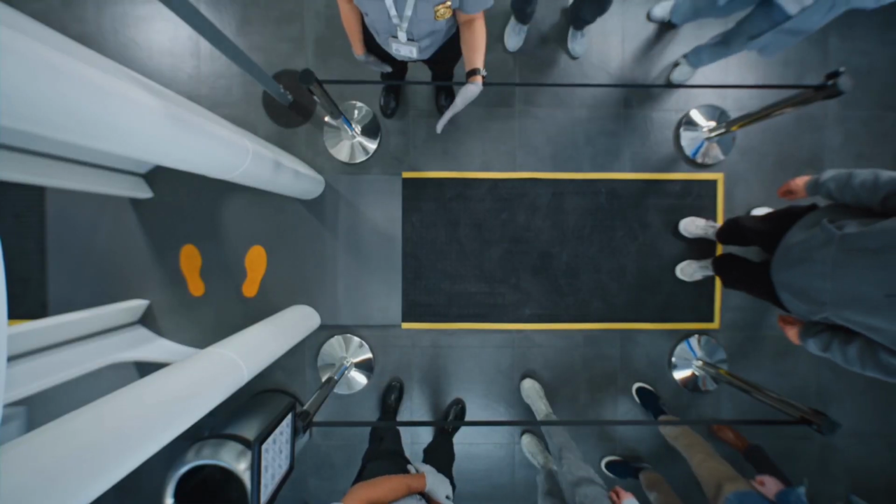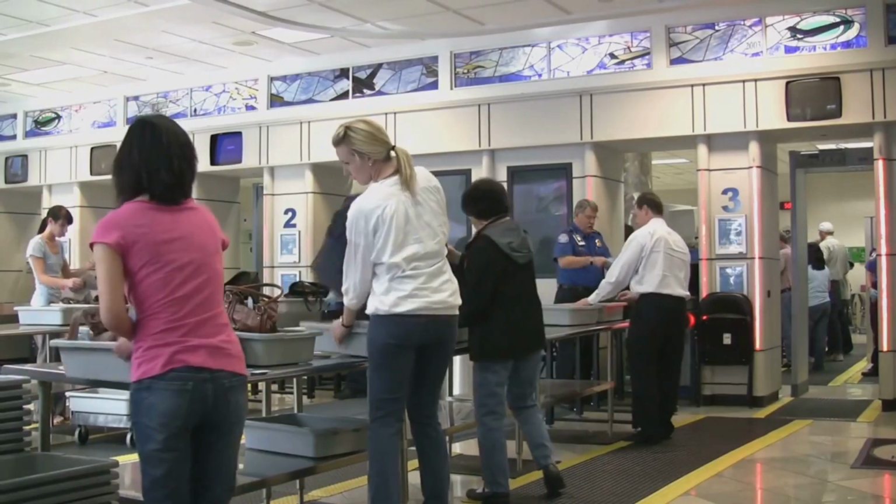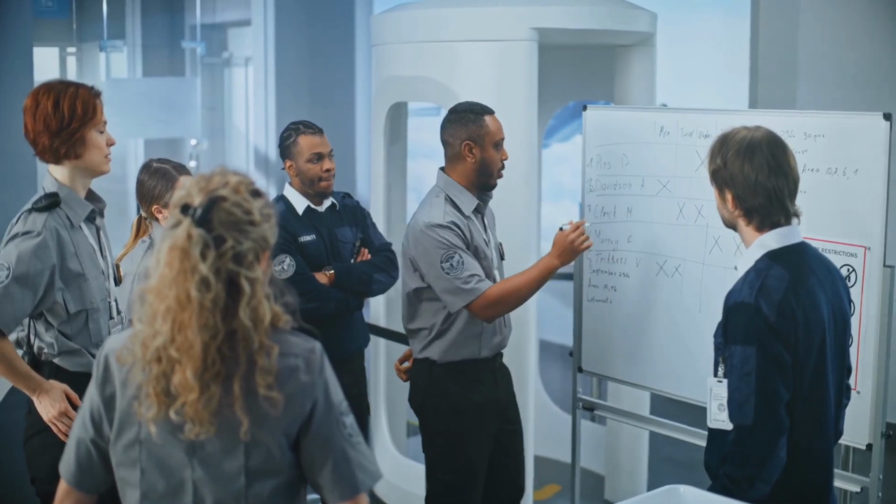On top of that, trained security staff monitor real-time behavior in the queue. Things like nervous body language, lack of eye contact, excessive sweating, or even avoiding casual conversation with staff.